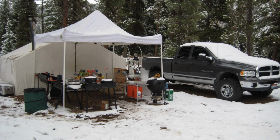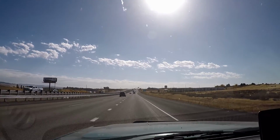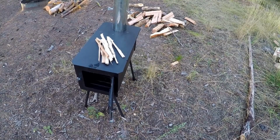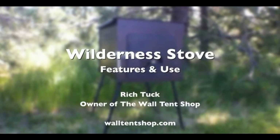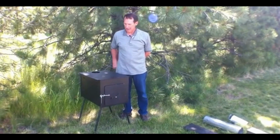But 2 years ago I finally wised up and ordered my own wall tent and stove from Rich Tuck at the Wall Tent Shop in Moscow, Idaho. My Wilderness 3 is an airtight stove with a firebox capacity of 2.17 cubic feet. It's manufactured from heavy-gauge steel, and it is built like an Abrams tank. And Rich doesn't just sell the Selkirk Spike Tent and Wilderness Wood Stove that I bought from him. He also designed them.